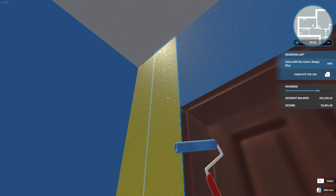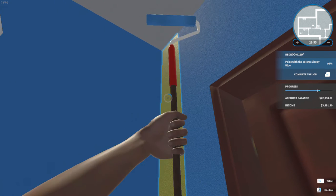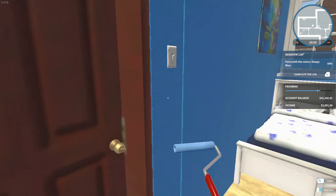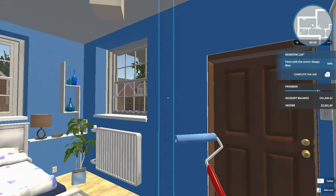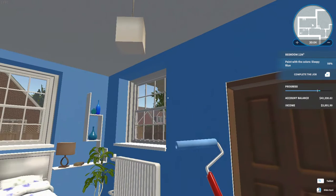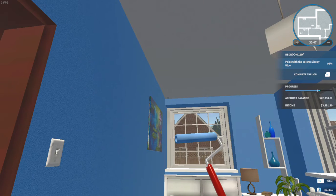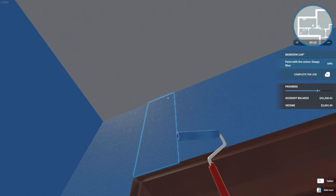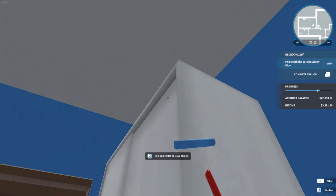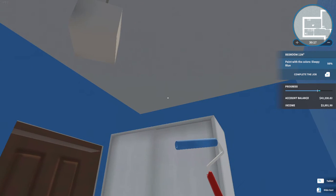Saving. And we're doing this and doing that. Yay! 98%. Why is it 98%? That's concerning. Somewhere there's a not fully painted section of wall, and I hate that because now I have no idea where I'm supposed to paint again.